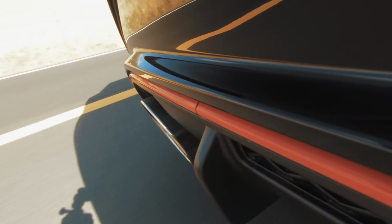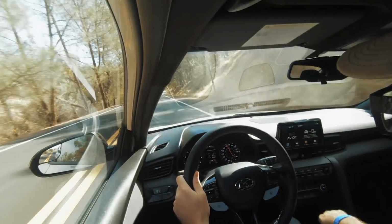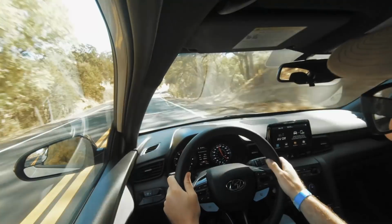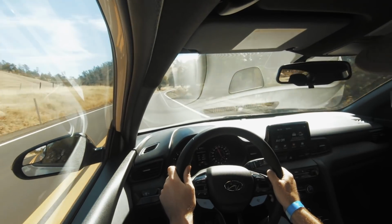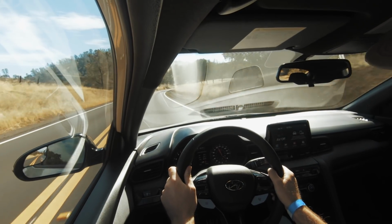So Hyundai, under the guidance of Albert Biermann, the former M division boss for BMW, put this together and he basically said, if we're going to do performance, we're going to do it right, which is why it has a stiff chassis, adjustable suspension, proper throttle control, and most importantly, especially for this car, the one part I was worried about was the steering, and I am not worried.